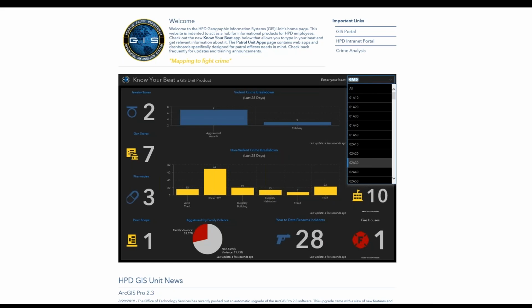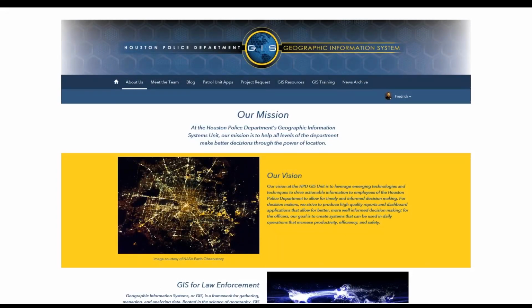On this particular dashboard, we're currently in the process of enriching all the data with a wealth of demographic and socioeconomic data to give them even more insights of the area they work, allowing them to better understand their beat. From there, we have an About Us section. Here we spell out exactly who we are and what our mission, vision, and goals are as a unit. Really spell out what we're trying to accomplish.